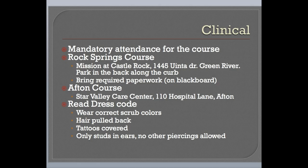Dress code for clinical. Make sure that you have your scrubs purchased. That is required for your clinical. You're going to look professional. Underneath your clinical scrubs, make sure you have a plain white shirt if you tend to get cold. Sometimes it does get hot depending on where you're at. Make sure your hair is pulled back, that your tattoos are covered, and that you only have studs in your ears, following the dress code, which is listed under your course information. So if you have not read that already, go ahead and read your dress code in course information.